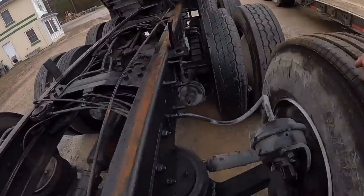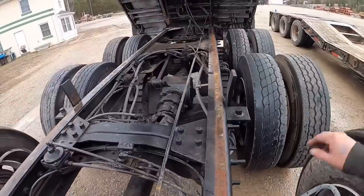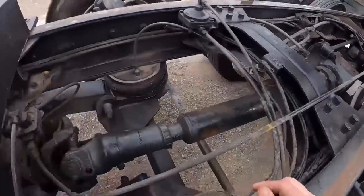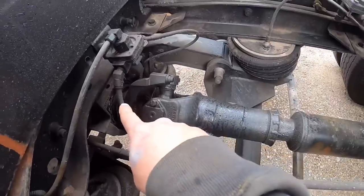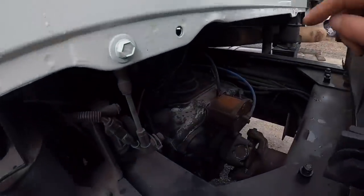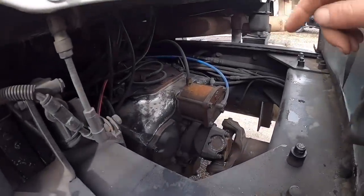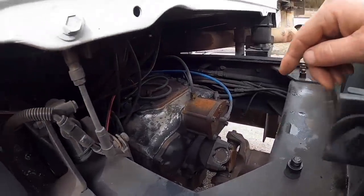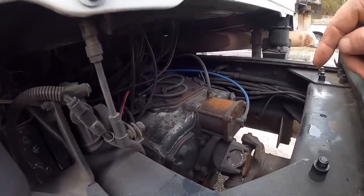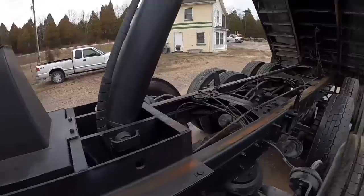Brakes on the truck all the way around almost look brand new. Don't see any rear ends leaking. All the universals look good. I believe somebody's put a fairly new carrier bearing in it at some point. I was looking at the transmission yesterday. It's had some work done to it at some point, but as long as it works, we're gonna keep on running it for sure.